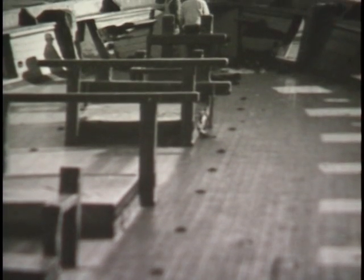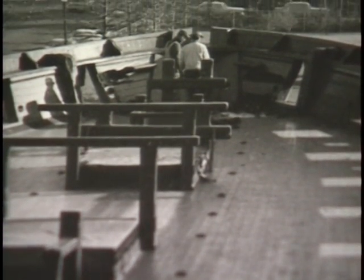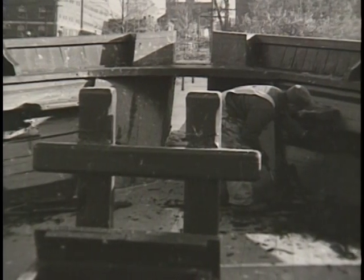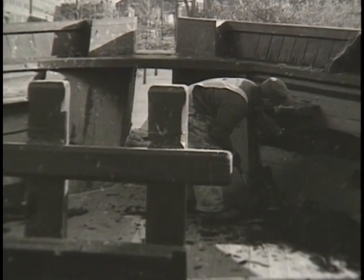But Niagara's sad tale of neglect was not over. By the mid-1980s, the elements once again battered the great ship. Niagara was closed to the public, a victim of severe deterioration.